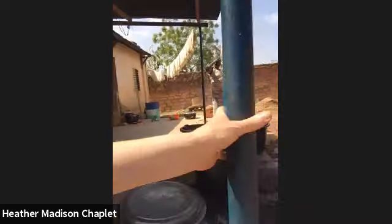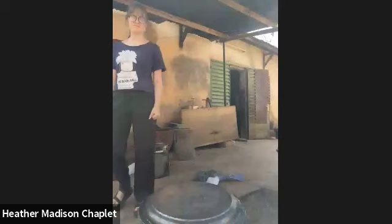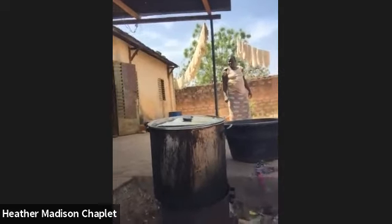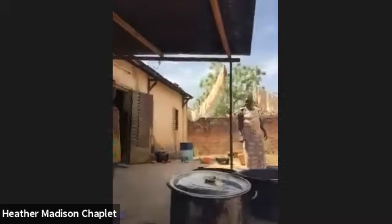And we use that for our boiling, for making the fire, because we don't want to be using too much wood. Eventually we'll have solar water heating, so we won't use any wood, which will be great.